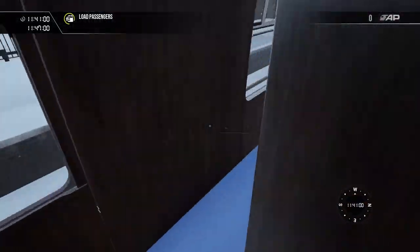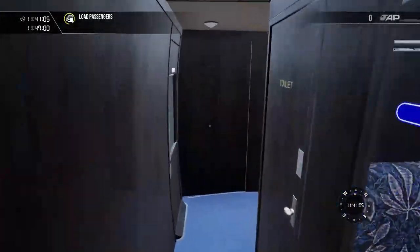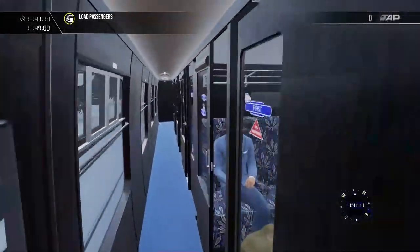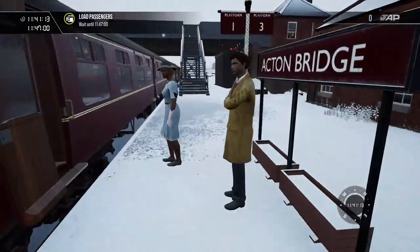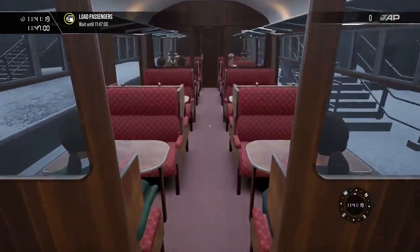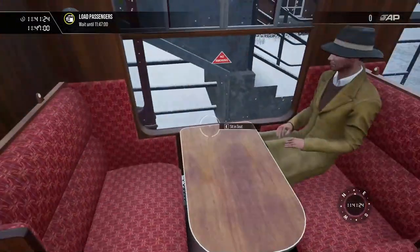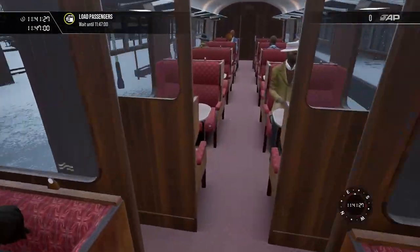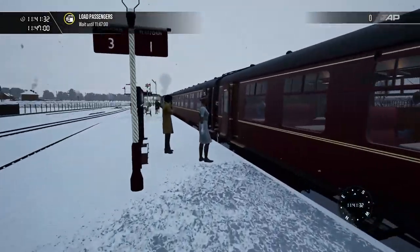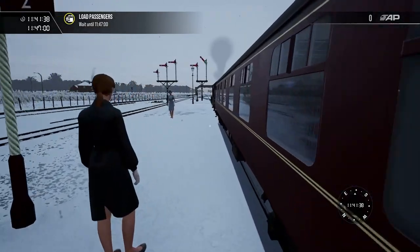As you can see, if we go in here, these are actually the Harry Potter type carriages, but I'm pretty sure if we go into the next carriage, one of these carriages, these are the Polar Express type seats. Now, it isn't an exact replica of the seats in Polar Express, but it's probably as close as you're going to get. And the train goes all the way down there. We're actually at Acton Bridge right now, so I don't know what's happening there.